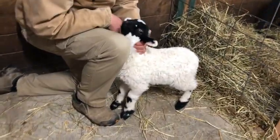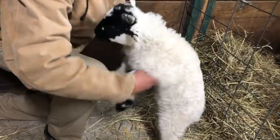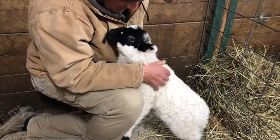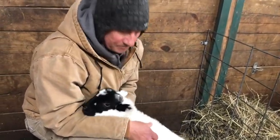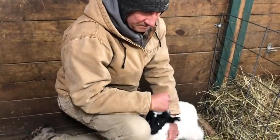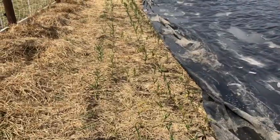But he is getting huge, and he's being really healthy. It's a little more work to bottle feed, but we're really glad that he is doing so well. Everybody's good, and we're done with spring lambing and kidding. Not kidding. We're all done.